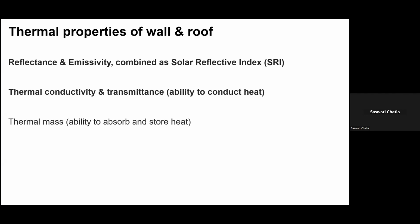Now let's look at the materials themselves, the wall, roof, and even the window glass materials. So as far as thermal properties of the wall and the roof go, these are the three properties that are important for us. And the top two are the most important ones. The ones which signify the reflectance and emissivity, which together is a property called solar reflective index. And then you have thermal conductivity and transmittance, which signifies the ability to conduct heat. You also have thermal mass, the ability to absorb and store heat.